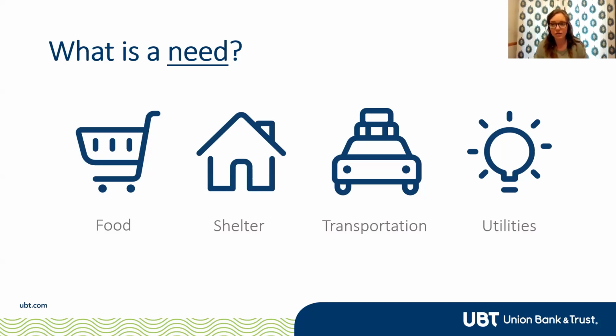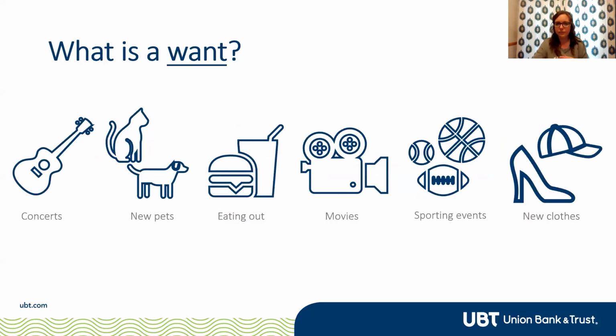What I would love to see you do is write next to each category an N if it's a need, and then we'll get to a want. If it falls into one of these categories, it's a need. Now, a want is everything else.